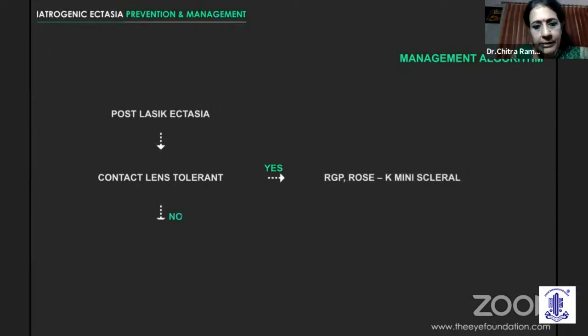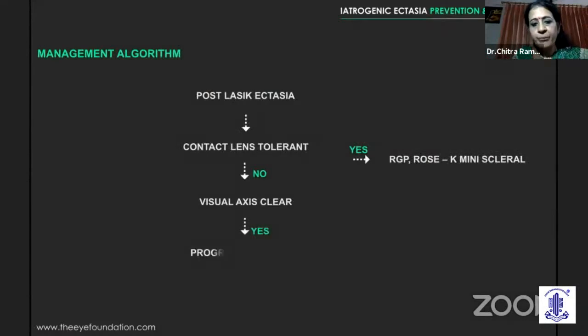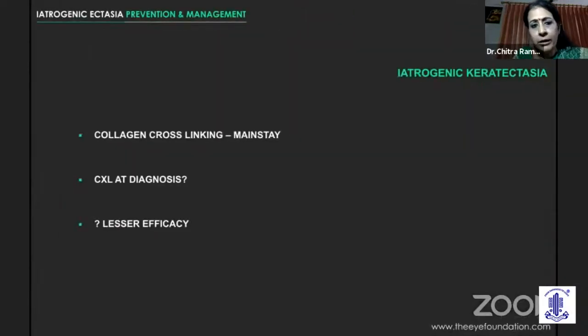If it is a post-LASIK ectasia, would you advise contact lens to take care of this patient? Or if the visual axis was clear, would you wait for the progression to occur, then do a cross-linking? The next major thing which comes up is that in an iatrogenic ectasia, I would not wait. And I'm sure none of us would, because cross-linking is definitely a mainstay. So CXL at diagnosis seems to make sense here.